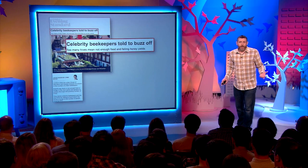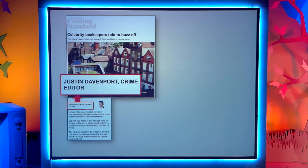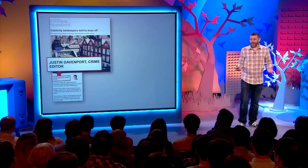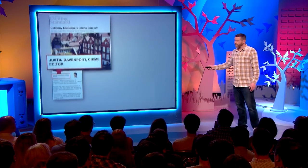The fact that this was written up by the crime editor delights me. I like to imagine the main editor calling him up and saying, we've got a major sting operation we want you to look into. My question on reading this was, who are these celebrity beekeepers? I've never read anything about celebrity beekeepers. So I Googled the phrase to see who they were, and I found this.